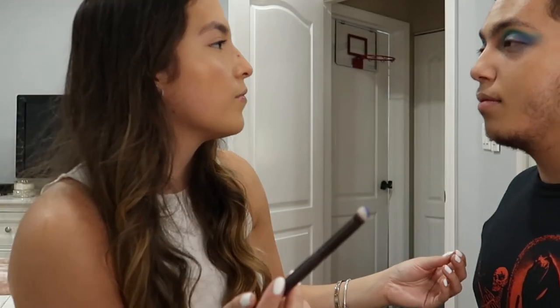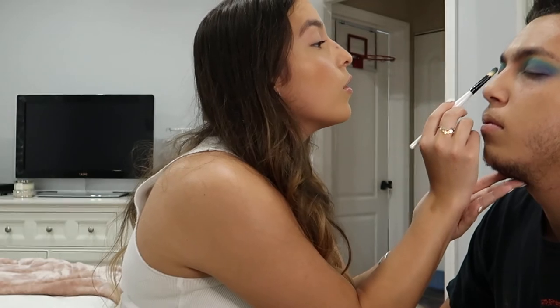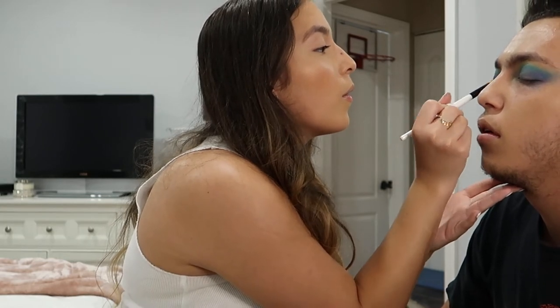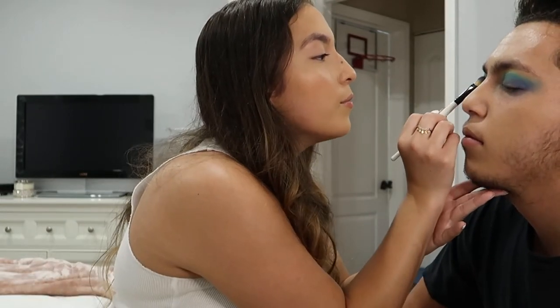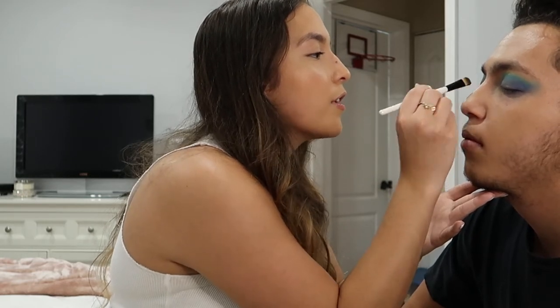Yeah. This look, you know what? I feel like if we put some wing liner and all that good stuff, we'll be set. Let's do the other eye. Do the thing again with your eyebrows. Close. I'm gonna show you guys what I mean by me not putting on my foundation first when I do my eyeshadow. Because literally, all the color just comes off.